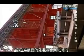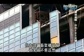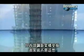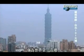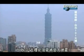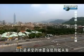Superficial damage like broken windows or walls can be repaired. But any damage to the internal steel framework of a building can be a disaster. As the tallest building in the world, Taipei 101 must be engineered to withstand major earthquakes. But just how major is something of a mystery.